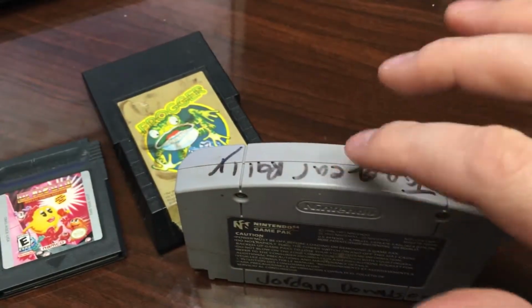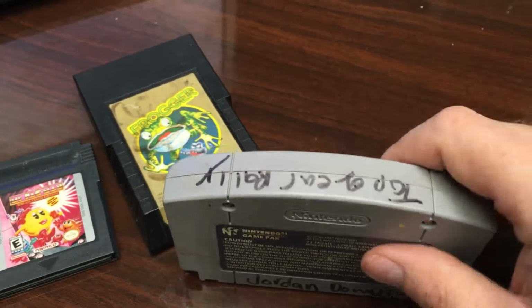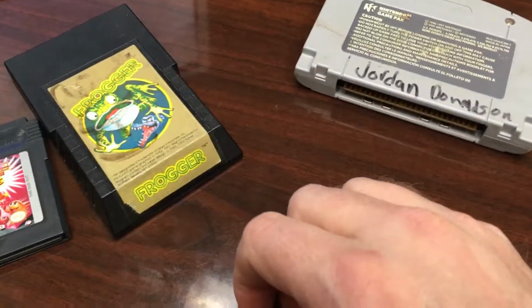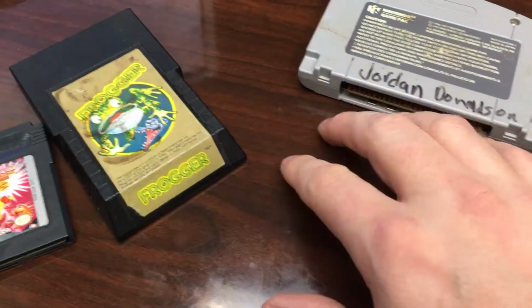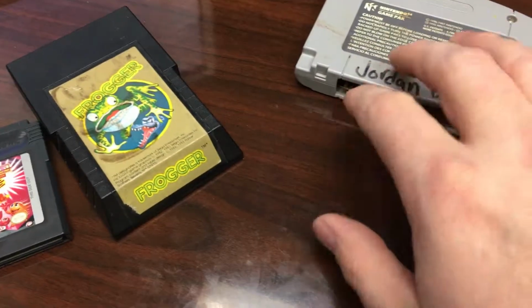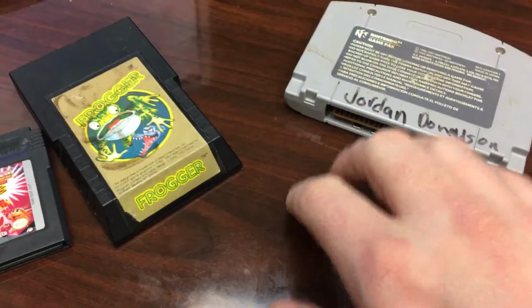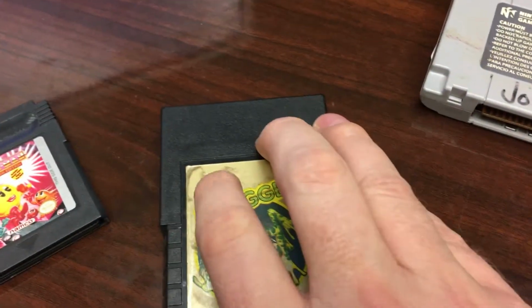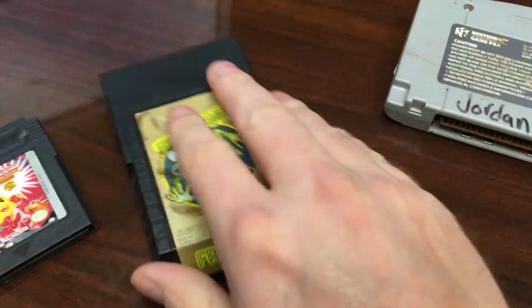It's much quicker with the magic eraser, but it's a little bit more rough on it, because the magic eraser is actually kind of like sandpaper. It sands it down, so it's very fine though, but it's still a little rough on your games. This one, I don't know if I can clean that up too much or not. I definitely can't fix that.